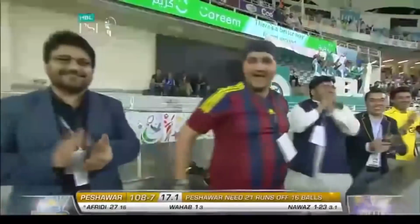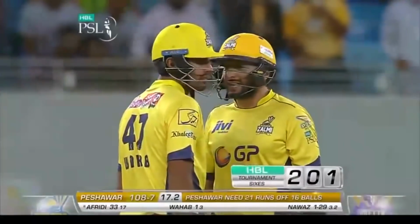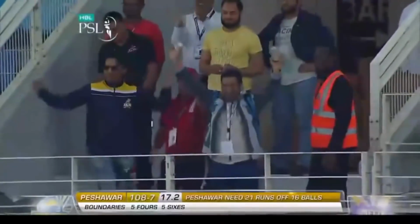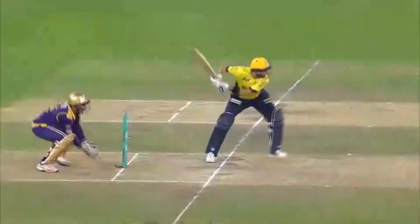At six, Shahid Afridi on the money once again. Rampant here in Dubai in the top tier. Well, this is a huge hit. That's gone into the top tier here in Dubai. Kept his balance. 93 meters.